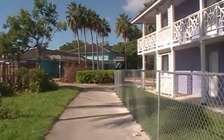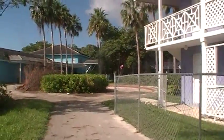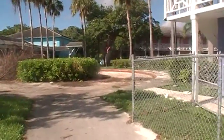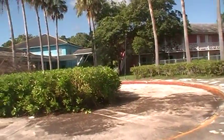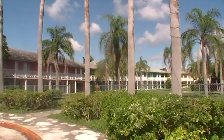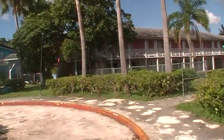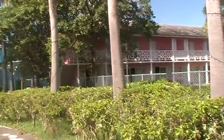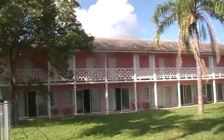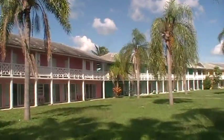Now that we've walked around the circumference of these buildings, what we're going to do now is enter the property through the courtyard and just give you a good view of the courtyard. Now we're entering the courtyard. What I first want to do is just give you a panoramic view of the different buildings.